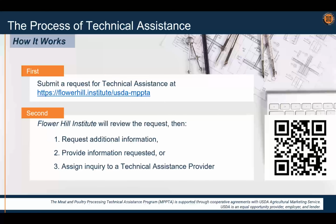Just go on, you can use that QR code, you can go to that link. The request takes all of 5 minutes to submit, lets us know who you are, where you're at, what you're doing, what you're trying to do, what some of your needs are. We try and get back to you within 24 hours. And what we'll generally do is send you an email saying, can you give us a little bit more information on what you need for this?